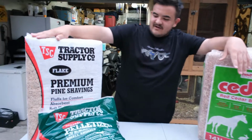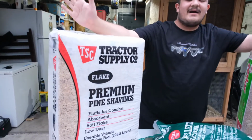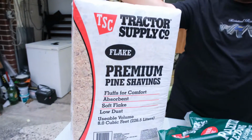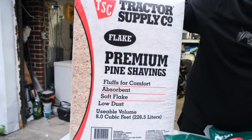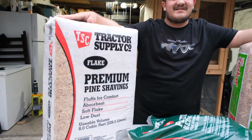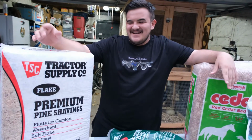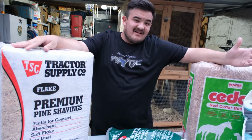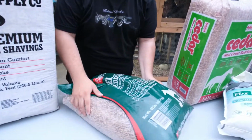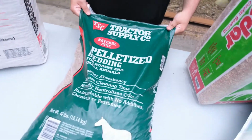First off, we've got some of this Tractor Supply premium pine shavings. It's pretty much the bedding, the last part that goes into the bins. It's kind of like cocoa husk, or cocoa chip, I just mixed those two brands up. This is pretty much the stuff that they sleep on. That's pretty good.